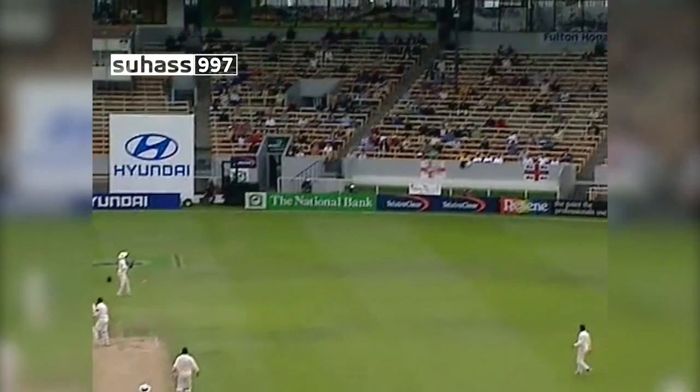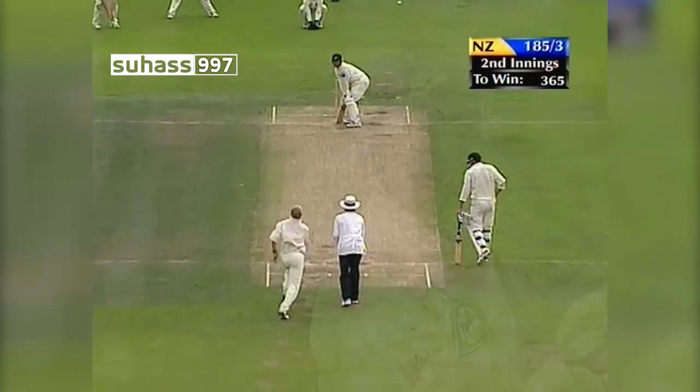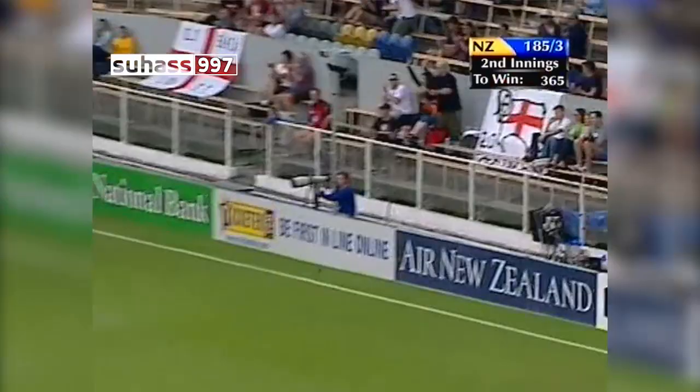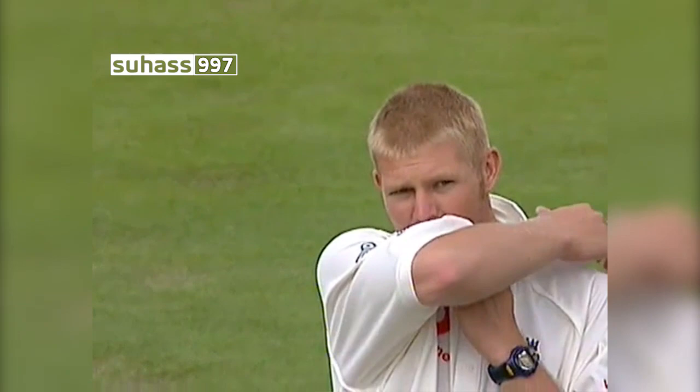Look at that, right over middle stump. And really, he was forced into that. Sort of almost a knee-jerk shot, wasn't it? Look at that. Third one in the over. Big over for Astle, big over for New Zealand. Food for thought for Hoggard, 189 for three. Hasn't happened for him today, for Matthew Hoggard. 14 runs off his first over back.